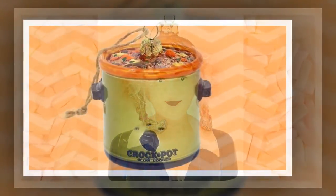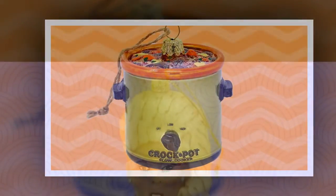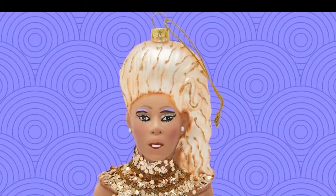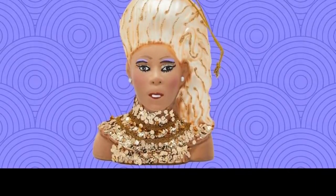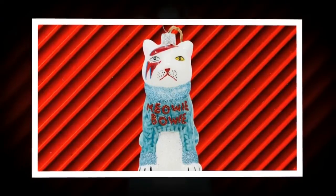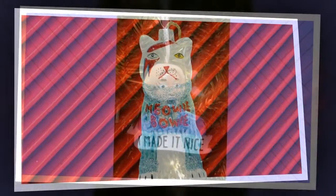A recycled acrylic Dolly Parton ornament. Etsy. Jolene, Jolene, Jolene, Jolene. I'm begging of you, please get this ornament. Get it from Drawn Goods on Etsy for $16.